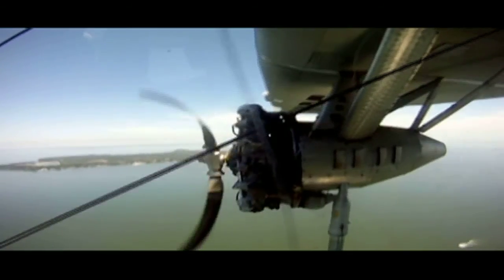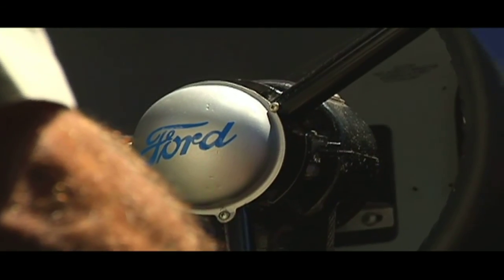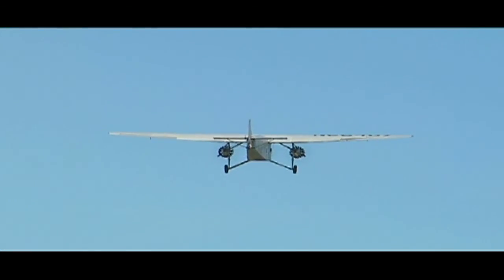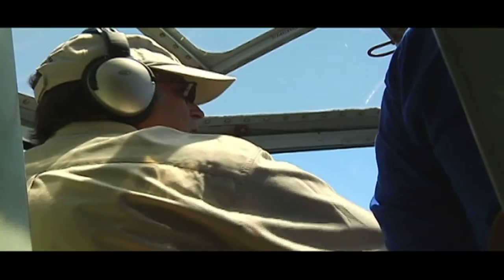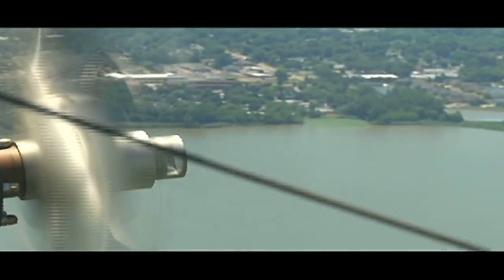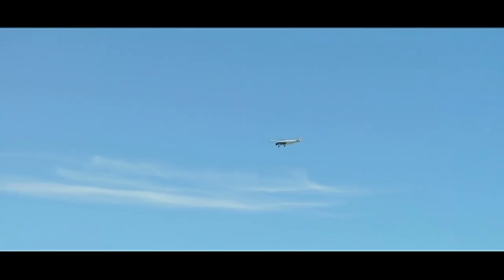Island hopping aside, Brausch says Ford's use of metal and three motors in the 1920s challenged the public's view of air travel. Anybody coming over there? You see anybody? No. Okay, good. Making planes appear safer and more reliable.